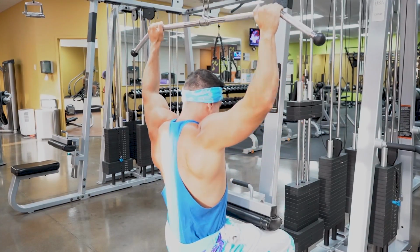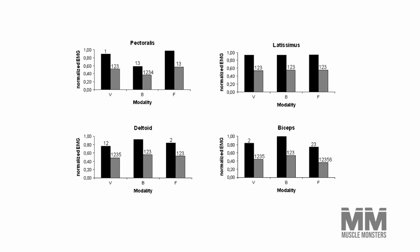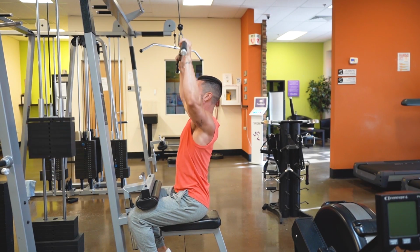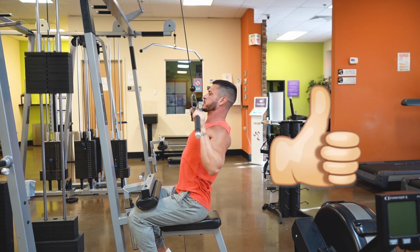be avoided. So no, behind the neck lat pull downs are not better, and although they do show a bit more activation in the biceps and shoulders, there are safer ways to stimulate these muscles. Moral of the story, stick to the traditional in front of the body lat pull down.